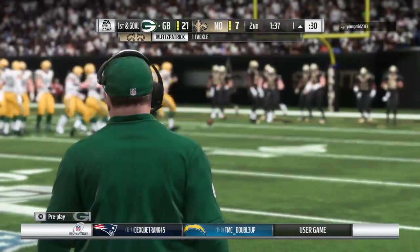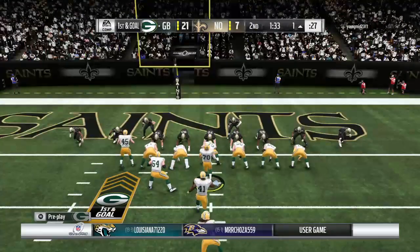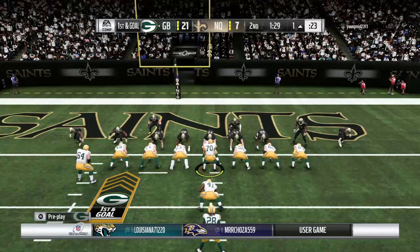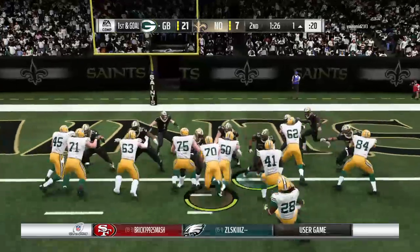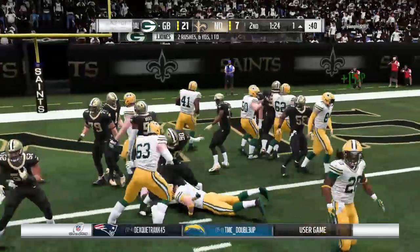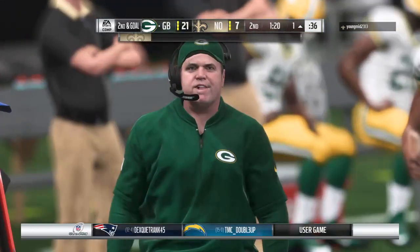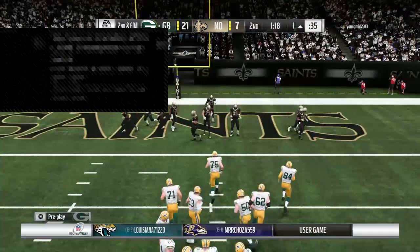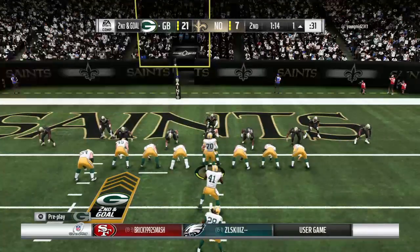A chance to really cap off a big first half here as they come up on 1st and goal. Detroit! Detroit! They'll go with a keeper. And he is swallowed up right at the line of scrimmage. No gain there as he kept it himself at 2nd down. Well, I think the effort was there, but sometimes the defense is just a little bit better. No gain on the quarterback sneak, no place to go.